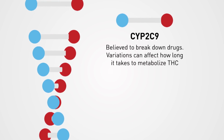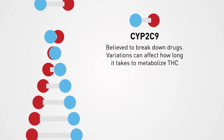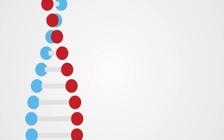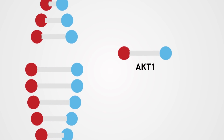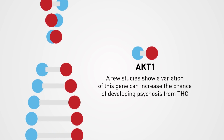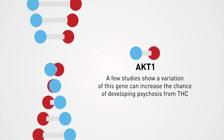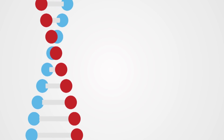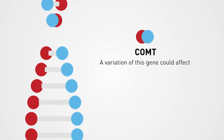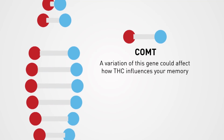The first gene, scientists believe, is responsible for breaking down drugs. Variations of it can affect how long it takes to metabolize THC. AKT1. A few studies show that a variation of this gene can increase the chance of developing psychosis from THC. And COMT. A variation of this gene could affect how THC influences your memory.